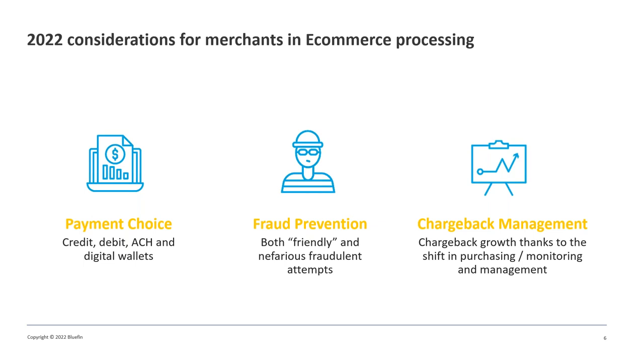Now, the second trend that we're seeing, which is not surprising, is that fraudsters have taken notice of the rise in e-commerce. Fraud comes in many forms, from what we call friendly fraud, which is where a customer may purchase a good and then claim that it was not them that purchased it, to hackers making fraudulent purchases with stolen credentials. And since e-commerce is not a face-to-face transaction, there can be a higher likelihood of fraudulent attempts in this channel.